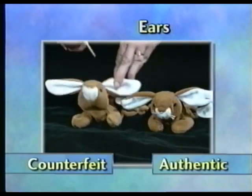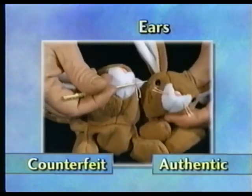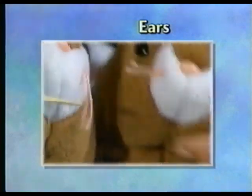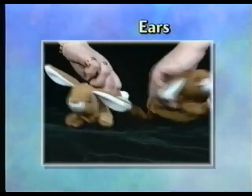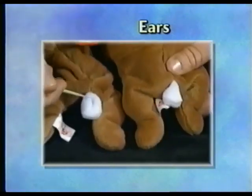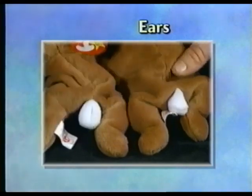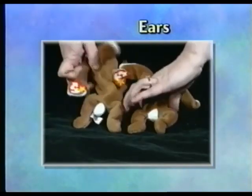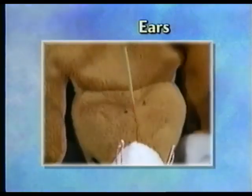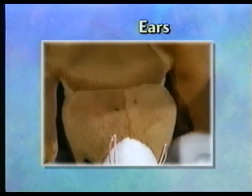On Ears, if you look at his whiskers here, his whiskers are shinier, a different type of thread that it's sewn with. His tail is sewn on differently. Look how this puckers in. He has different stitching under his neck. If you look under his neck, you can see them here. They normally should be up close to the intersection point, like they are on here.